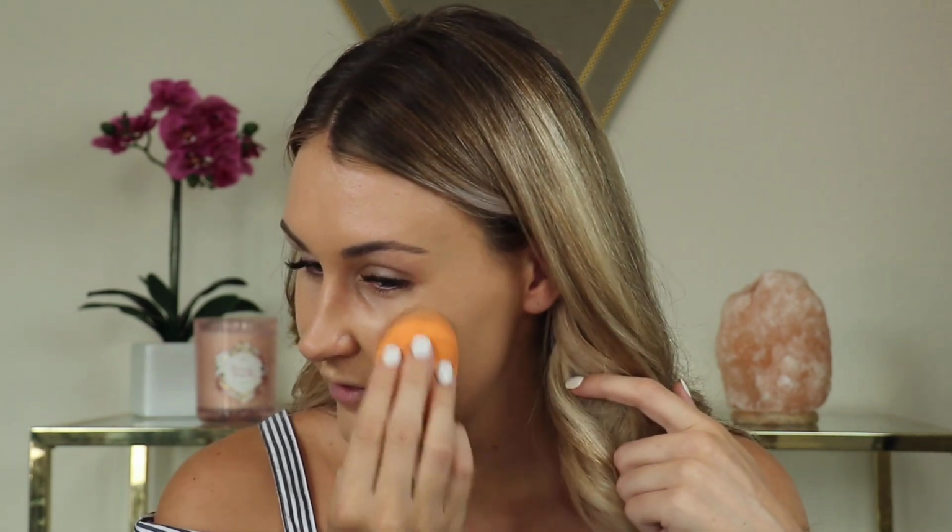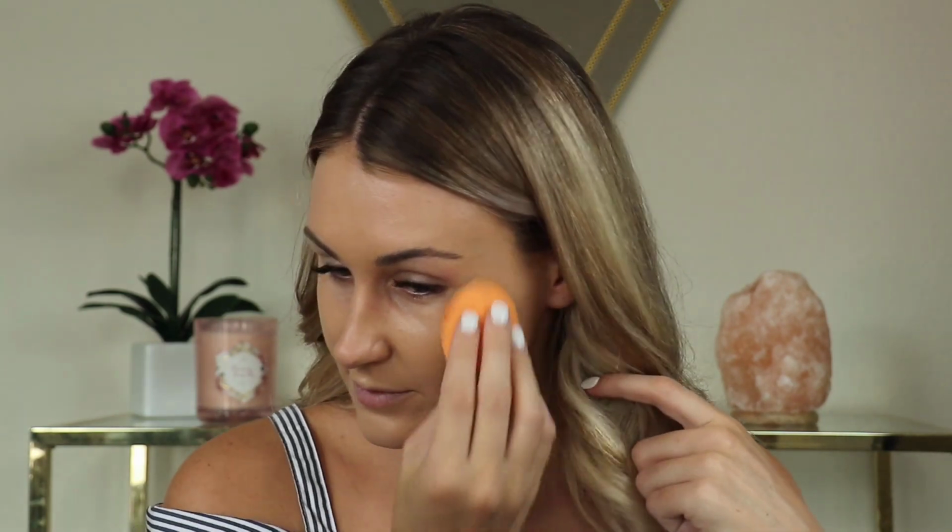So I was breaking out pretty bad the other week, so I'm just trying to cover some of the redness I have on my cheeks.